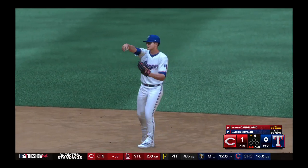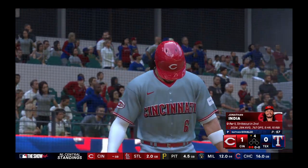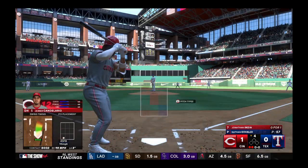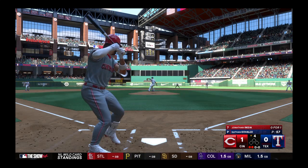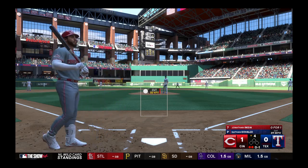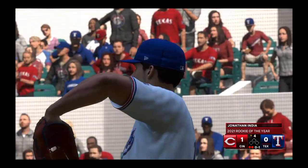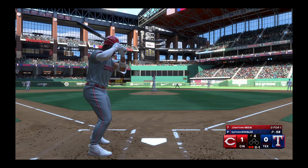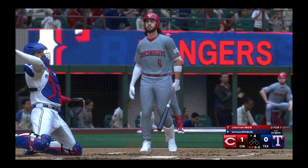The third baseman, number 6. Two outs, bases empty. Jonathan India will hit next. Went down on strikes his first time through. That one finds the zone. 0-1. Two down, nobody on, top half of inning number 4. That one catches the zone, and the count is 0-2.